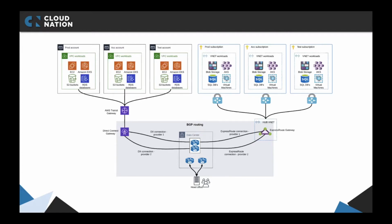On the left, you see a couple of AWS accounts with VPCs in them, with often business critical workloads. And on the right, we see Azure VNets with a similar setup. And in the center at the bottom, a data center, which is quite often still used as a networking hub, right? With, in this case, some physical routers and a head office attached to the data center.